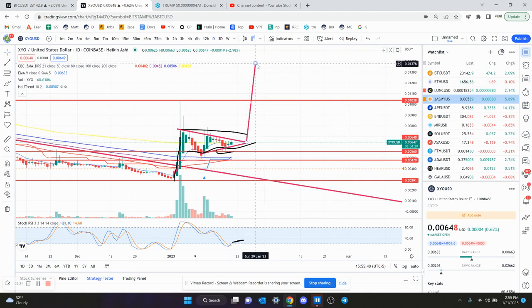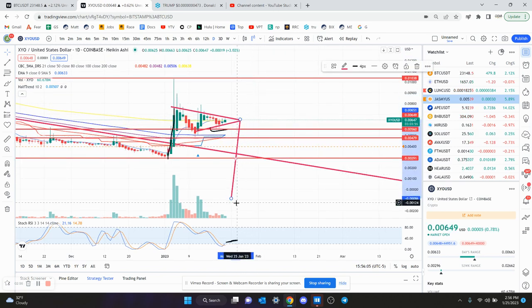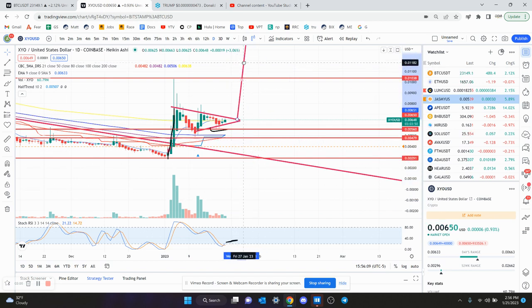Your measure move, if this bull flag wanted to play out to the upside, which happens 68% of the time, that would take you to almost 1.4 cents. So we'll see what happens. But that would be the bullish scenario. This is a bull flag trying to break to the upside. Measure move, if you want to be conservative, we can say 1.3 cents, but that is the measure move of the bull flag. If the bull flag breaks to the downside, you would get a measure move that would be negative, so that is not valid, and that doesn't really make sense.